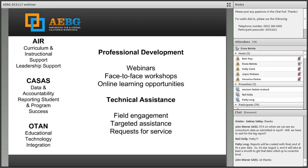You can see on the left of your screen that AIR will be providing support with curriculum and instruction as well as leadership support. CASAS will be continuing to provide support with data and accountability, and we'll get a little deeper with reporting student and program success, how to use some of that data that we're pulling in CASAS to help drive the program and the policies of your individual consortia as it best meets your needs regionally. And OTAN will be continuing to provide educational technology integration.